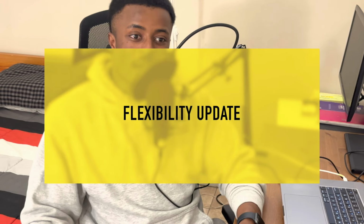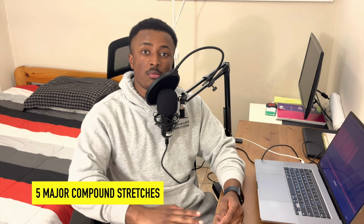And on top of that, we'll also be doing a final flexibility update, because at the start of the series, we picked 5 major compound stretches, and we tried to unlock complete flexibility on them throughout the whole 4 months. And we'll see how far along we came in all 5 major stretches and see how flexible we got, basically. So it's like a double episode of flexibility and powerlifting together.